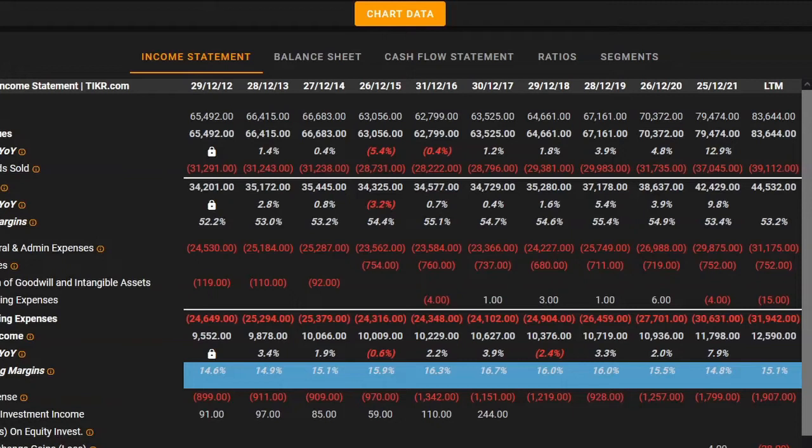Also looking at cash conversion, which I'll show you at the end, because that's a little calculation just to see how well they translate profits into cash.